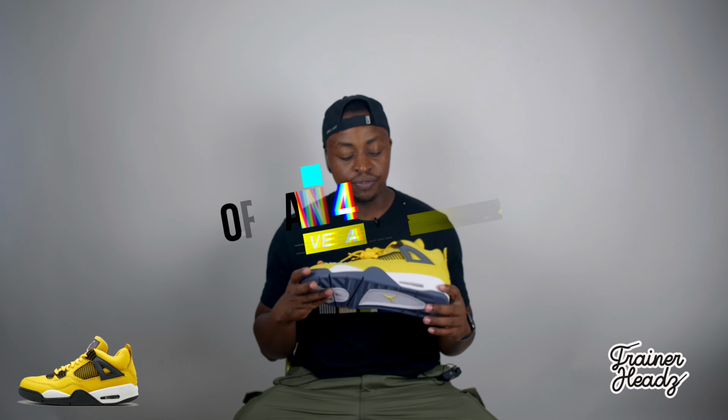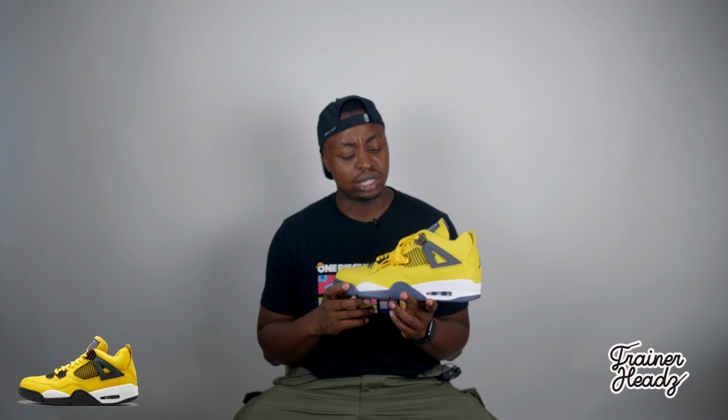So my overall rating for these is going to be a 4 out of 5 for me. There's nothing really wrong with them. I just don't really, it's not really me, man, this colorway, if I'm being honest. It's a lovely, lovely silhouette, Jordan 4 classic. But I like this because it's loud, but I would pick the Thunders over this. You know, backed up in a corner and if they was offering me both, I'd be going for the Thunders, not the Lightnings. So yeah, this is a 4 out of 5 for me.